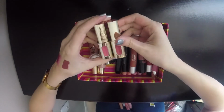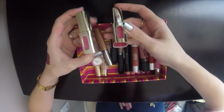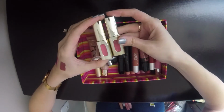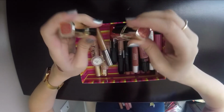These are supposed to be similar to the YSL, I think the glossy something or other. I purchased these basically for the packaging. I know a lot of people talk about how nice these are. They do feel gel-like, but I definitely don't need both. I have them in the shade Blushing Harmony and Rose Melodies.